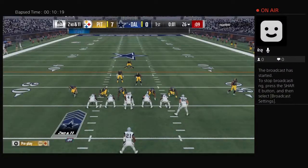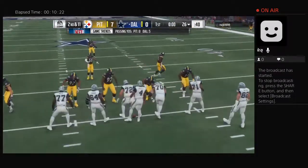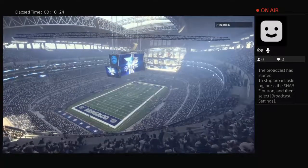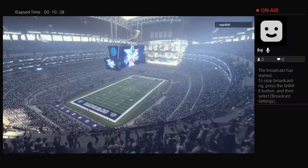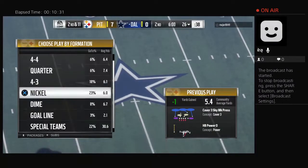Looking to jam the receivers at the line here. Press coverage look defensively. Sitting alongside Charles Davis, I'm Brandon Gaudin as it is Cowboy football to begin quarter number 2. But they face a 2nd and long to start things out.